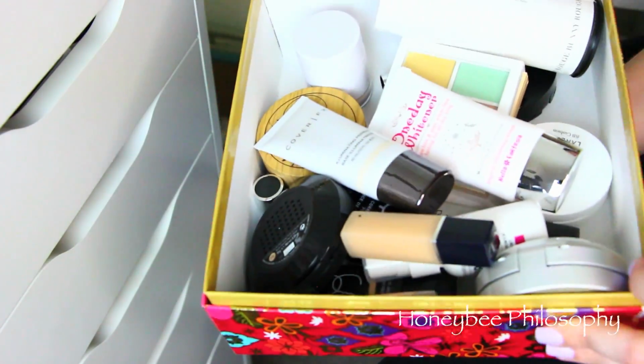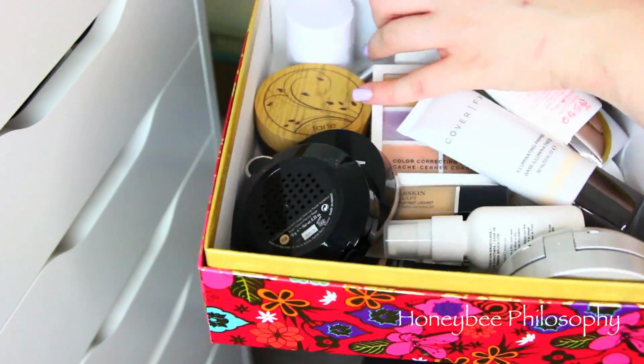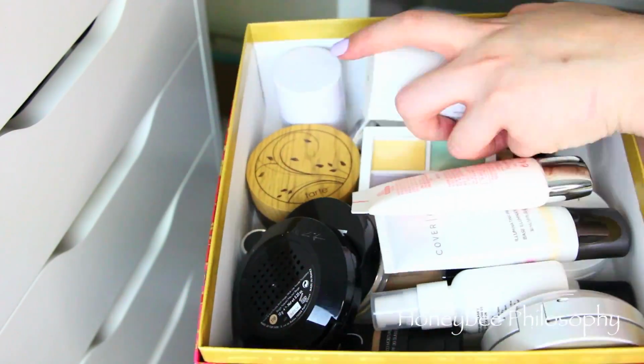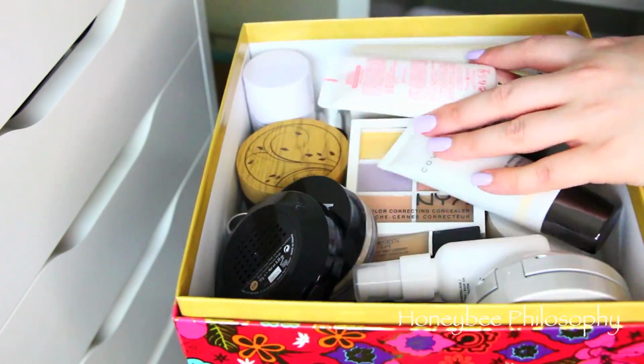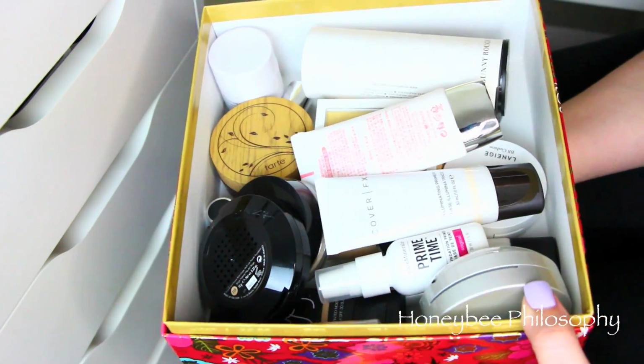Here are all of the products that I ended up decluttering this time around. 17, I think I counted that right, 17 products. So powders, concealers, primers, and I'm going to let my family and friends dig through this first.